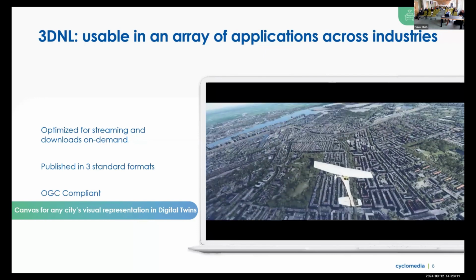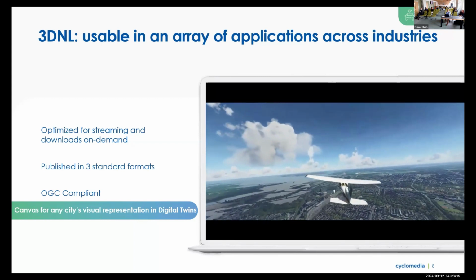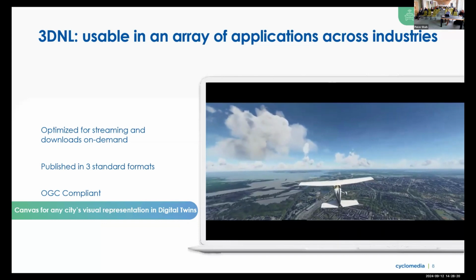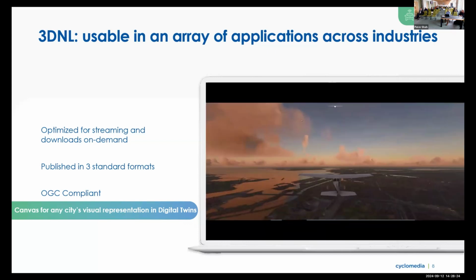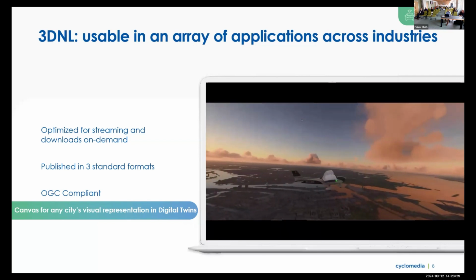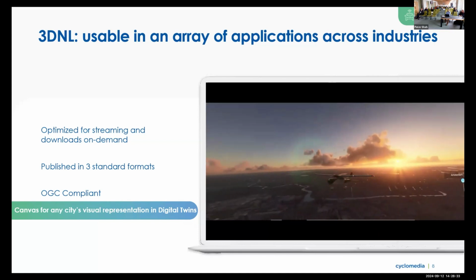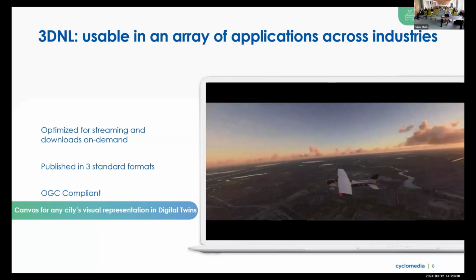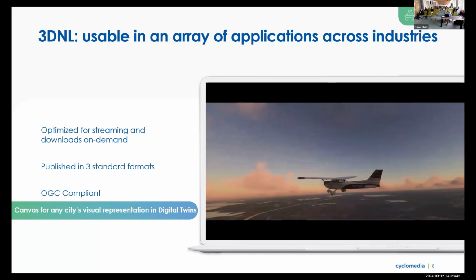So this particular video is a recording from Microsoft Flight Simulator, just to add some fun to the mix. But you can see how this data is being used in various applications. So we have a background in GIS. You can also use the data in game engines, or in CAD systems, or in BIM systems. Essentially, we have opted for 3 standard formats to make sure that we are compliant to most system requirements. And one of the formats is also an OGC standard, the Open Geospatial Consortium, basically making sure that we are compliant to the GIS standards of working.